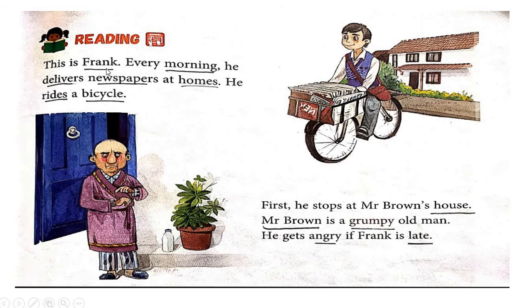So this is Frank. Every morning he delivers newspapers at homes. He rides a bicycle. First, he stops at Mr. Brown's house. Mr. Brown is a grumpy old man. He gets angry if Frank is late. Understood? Every morning he gives newspapers to homes. And Mr. Brown is a grumpy old man. He is always angry when Frank is late.